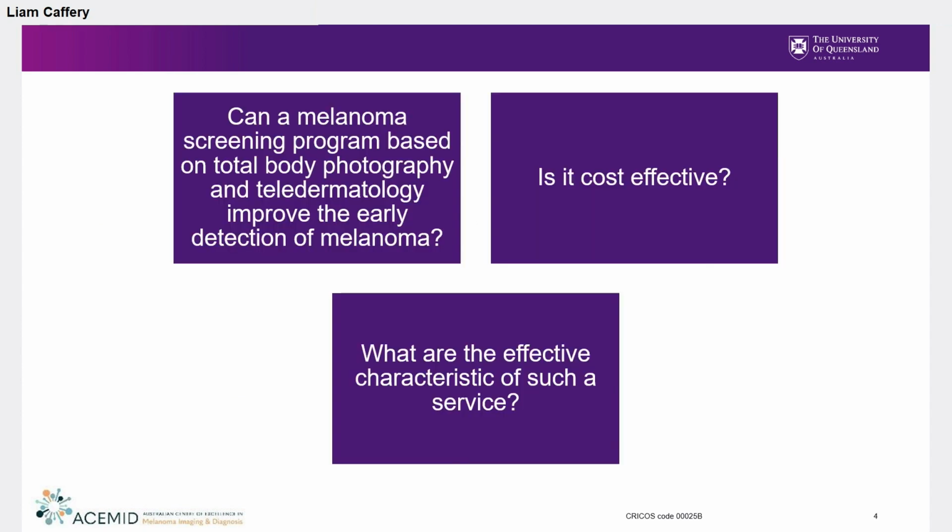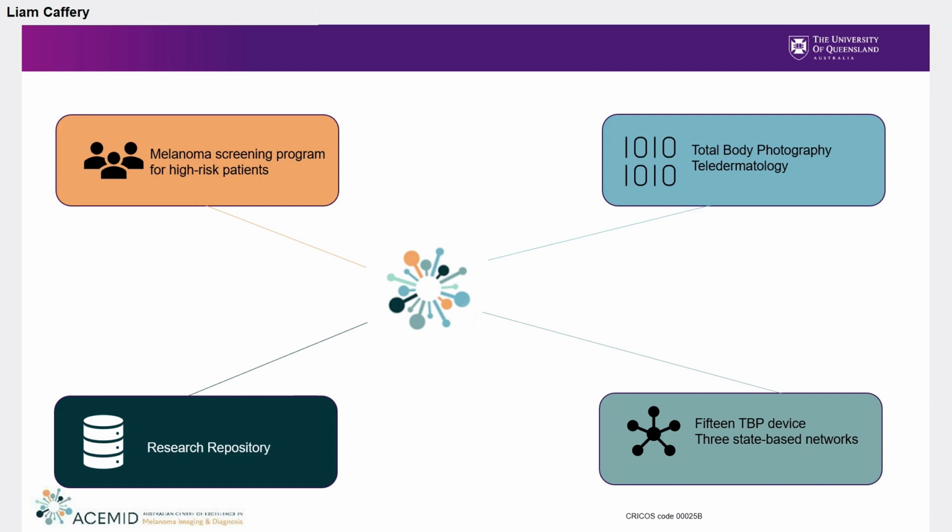Like I say, it's a research project, and the three questions that it aims to answer are: can a melanoma screening program based on total body photography and teledermatology improve the early detection of melanoma? Is such a screening program cost effective? And what are the effective characteristics of such a service?